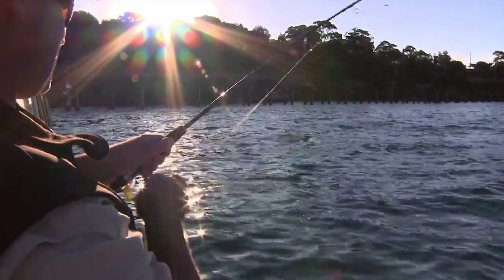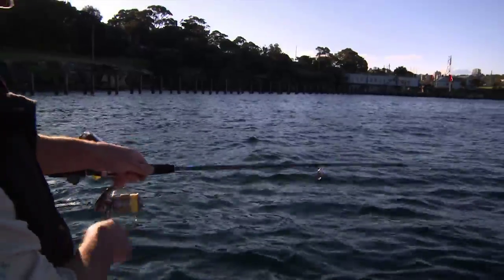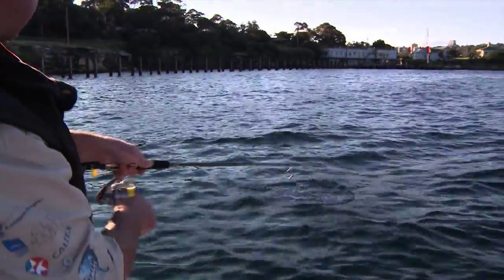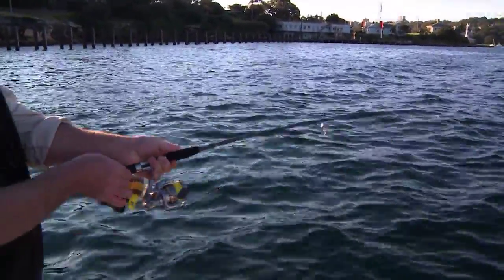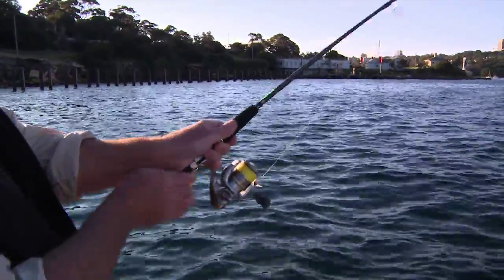Oh, Shannon, you haven't caught one. And I'm on. It's a jumper. Woohoo! Catch your fish, mate. You're not going to catch one because Shannon still hasn't caught a fish. Woohoo! How good is this?